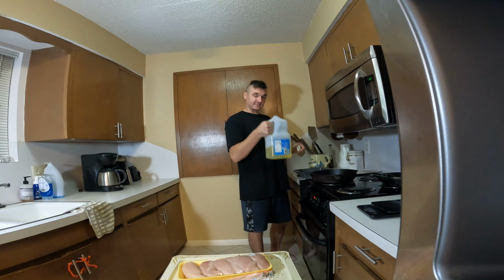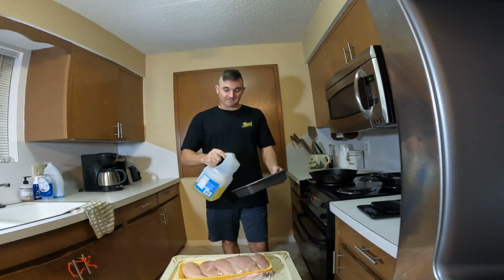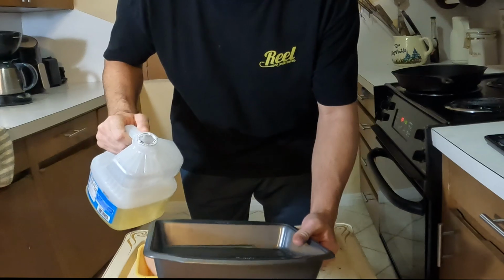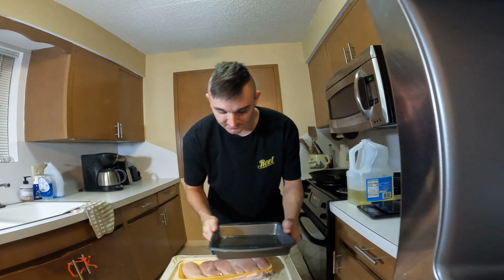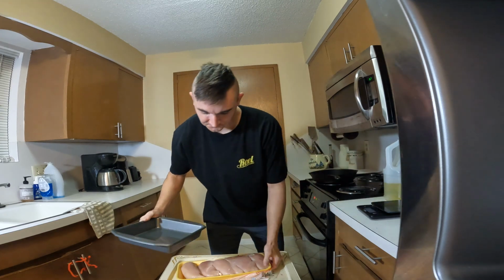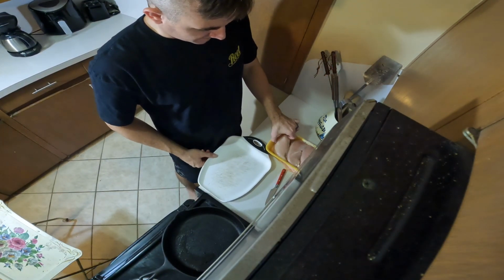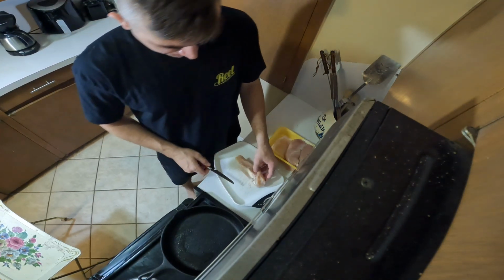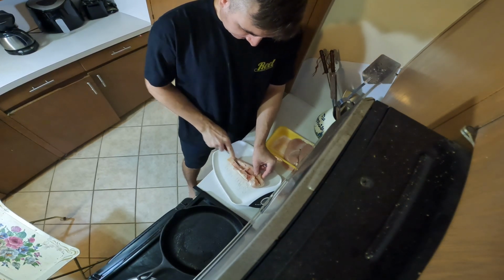Second thing we're going to do, we'll take some vegetable oil, canola oil, or coconut oil. You're going to glaze the bottom of a pan. Just enough where you can swish it around so the chicken won't stick to the pan when you cook it. Next thing we'll do is we're going to take 1 piece of chicken breast. We're going to cut it in half right down the middle.